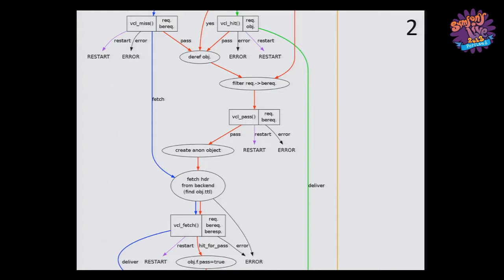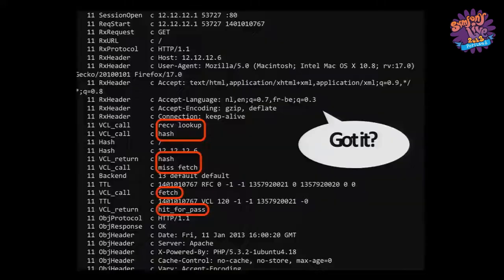Now, every piece of that flow has a keyword. We have VCL receive, VCL fetch, VCL hash, VCL deliver. These aren't just clever names. These are subroutines we can hook into programmatically. And that's what I want you to remember from these slides. And these are the keywords you see. Receive, lookup, hash, hash miss, fetch, hit for pass. And we'll see that in a minute when we talk about VCL configurations.